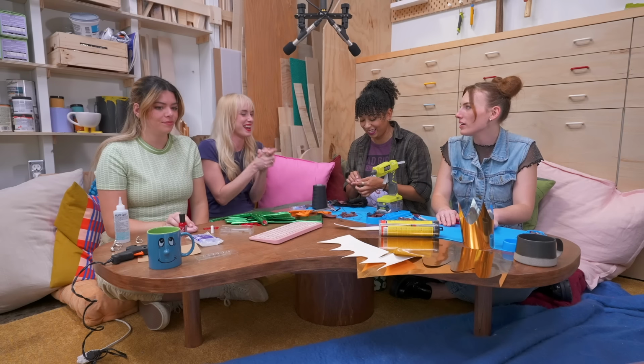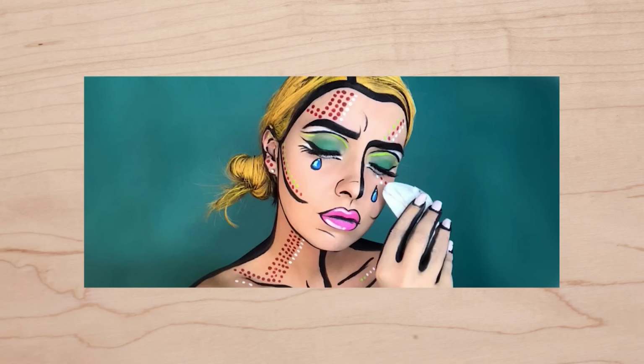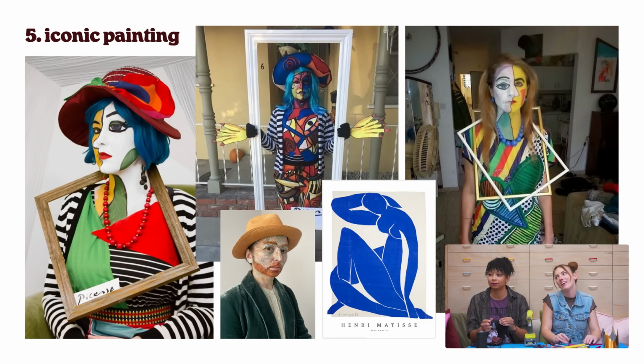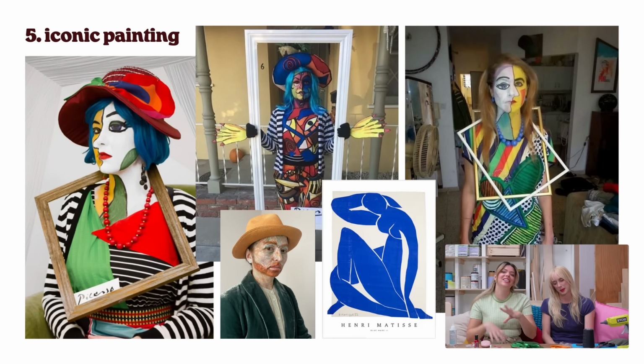Or the pop art one. That's almost a whole different one, like the comic with all the little pixels, dots. Another good one that would be super easy is the Matisse paintings, the blue nude series. Just a woman and she's all blue. Honestly, these Matisse paintings are so iconic and I think they're making a comeback. I see them in everybody's home.